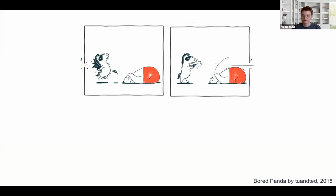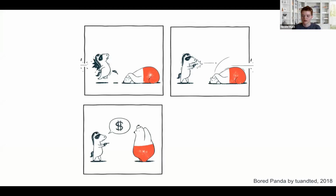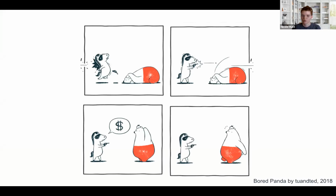Okay, we have a thief that's now shooting his gun. He somehow picked it up off the ground. And then now he's asking for money, and the bear is standing up now. And now he's just pointing his gun, and the bear is surprised. So this comic, we kind of get the main points.